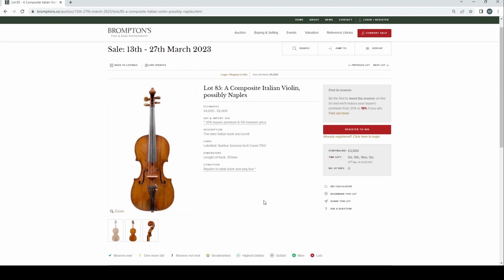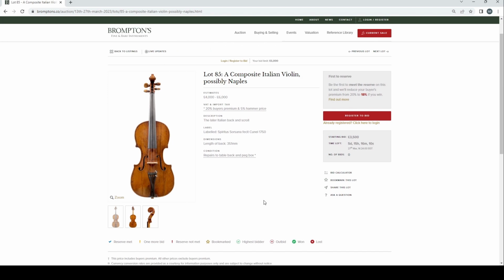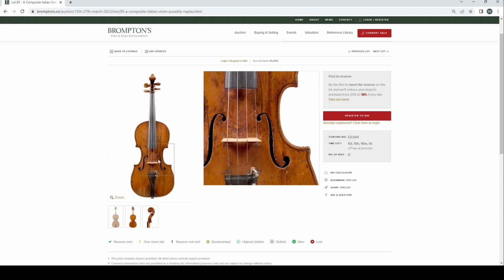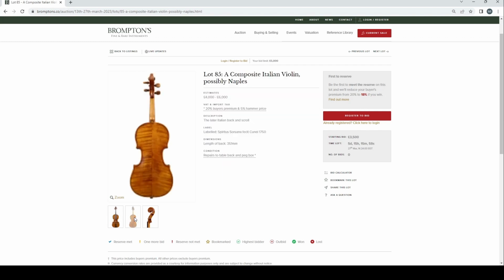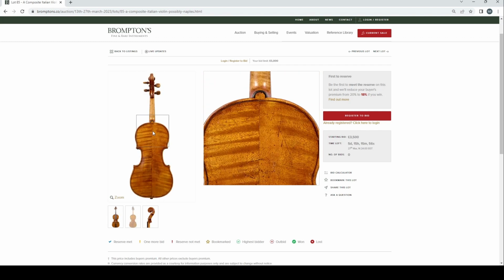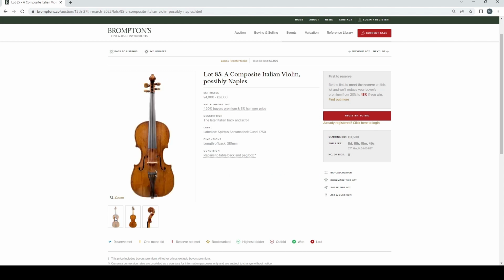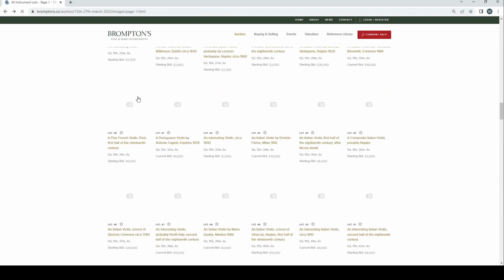Composite Italian violin, possibly Naples, 4 to 6, length of back 351. It's got a Sorsana label. That's interesting. Maker that you don't see that often. Curious slender F holes there. Definitely got some charm there. Interesting. The later Italian back and scroll. Okay. Slightly odd outline on that one as well.